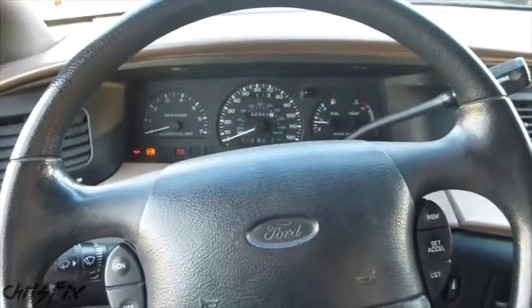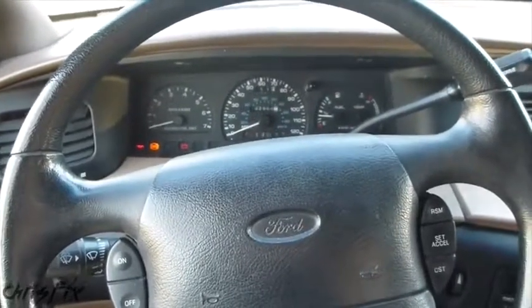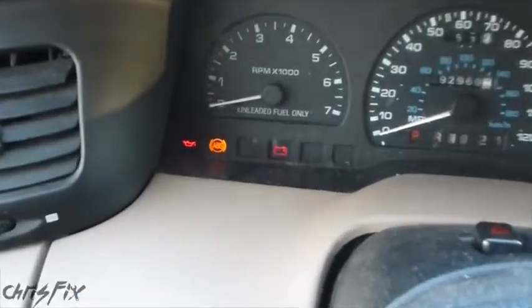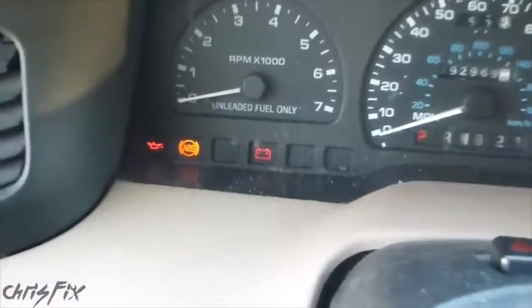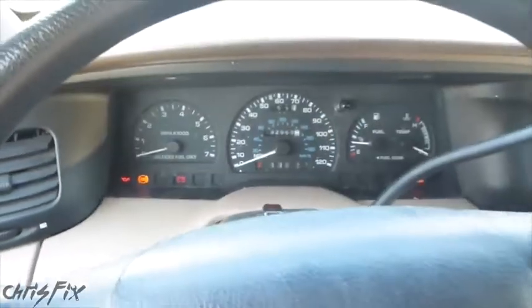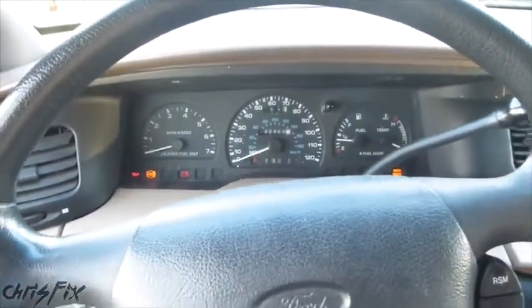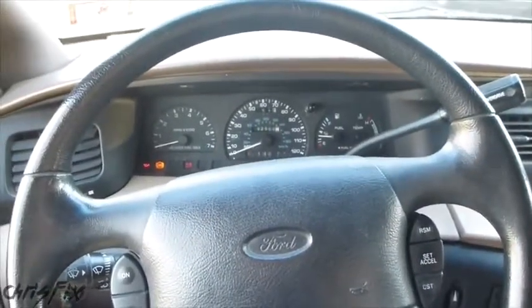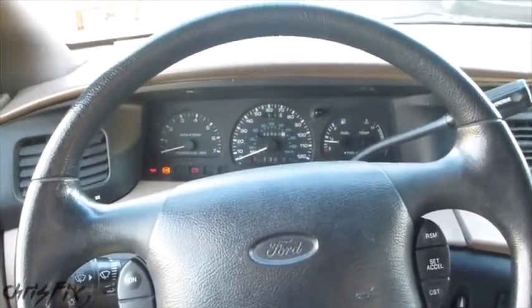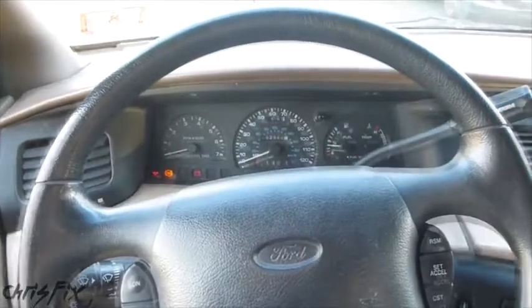I drove this car last night, it's been parked in my driveway, and the battery went dead. While I was driving, I did not see any battery light come on. If you see a battery light come on, it could be your battery or it could be your alternator that's not charging. I didn't see any battery light come on. This was an overnight thing. The car won't start now. It got down to 30 degrees Fahrenheit last night, and batteries don't like the cold, so it's making me think that it is a battery problem.